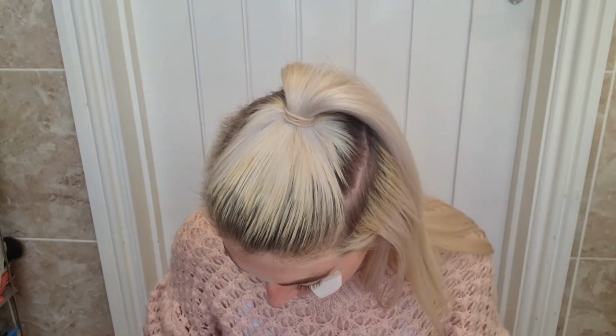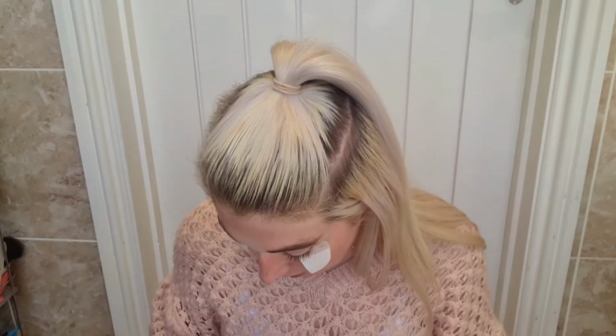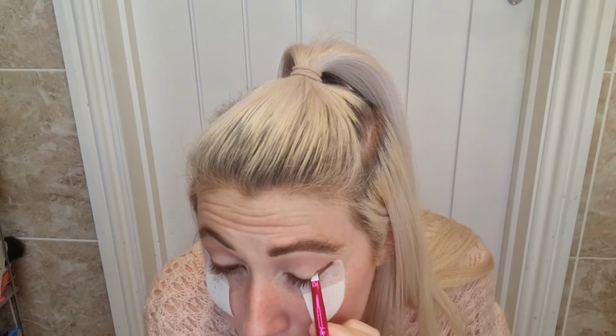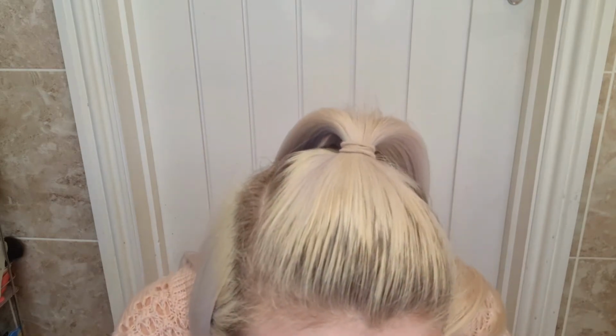Just like that. Just add a little bit more into this one. Then we're going to join the line up, not like a thick line, and then I'm just going to wing that corner out. And then the other side, I'm just going to join that across and then wing that out. Just like so. So that is what we are looking like.